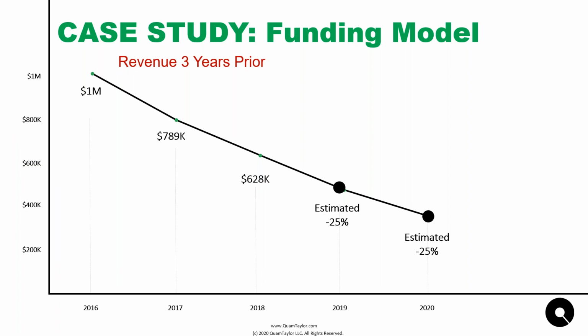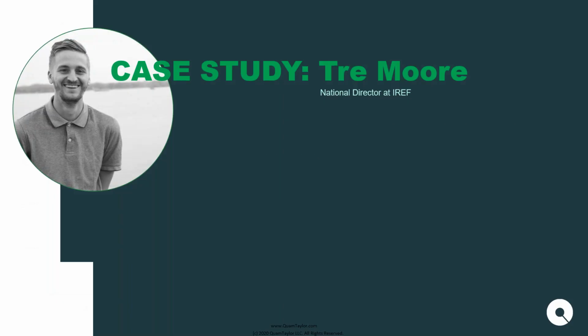Now, this was Trey's organization when they lost the large gift. It had sent them on a trajectory that nobody on this call wants to see, this being the growth line, or lack thereof, for the organization, right? And so this was, needless to say, not a good thing. Let me share with you.